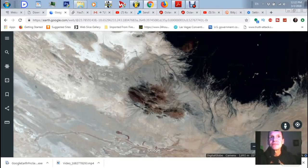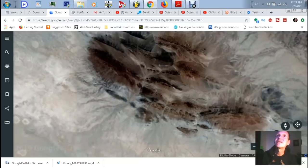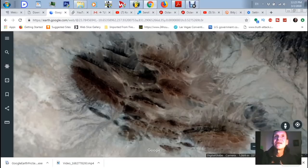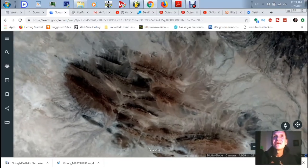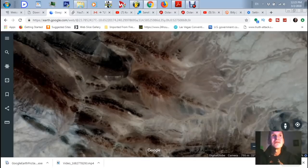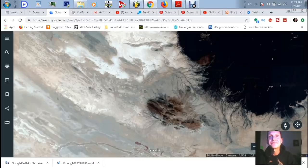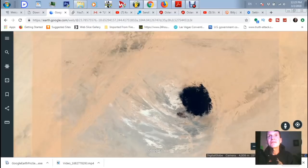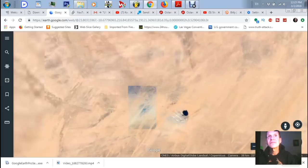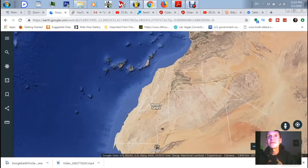Is that not the most incredible? Like, what is that? I guess it's safe to say that's not normal by any means. Amazing. So we can zoom out and get an idea of what we're looking at here. Just a little speck in the desert on that fish. Look at that. You can hardly see it from this giant fish.